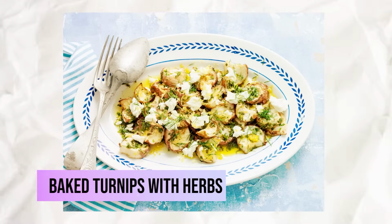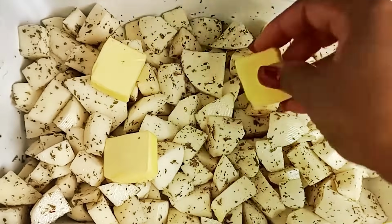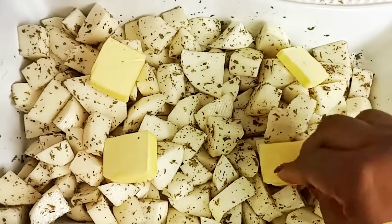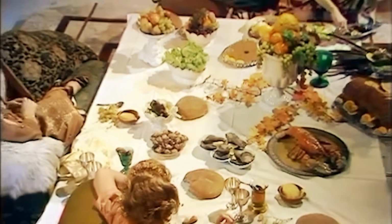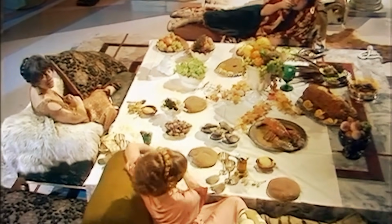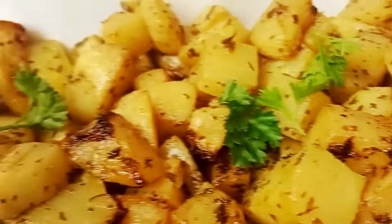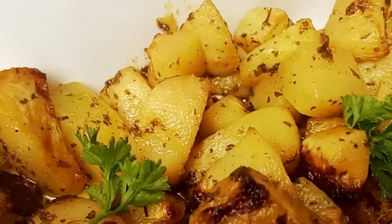Baked turnips with herbs is an example of how even a simple and humble root vegetable can be turned into something that gets your kids at the table if you know what you're doing. Luckily, medieval-era cooks had a lot of room for trial and error, and they definitely learned a few things about working with turnips. While baking them was never as common as stewing or boiling them, it was extremely good.